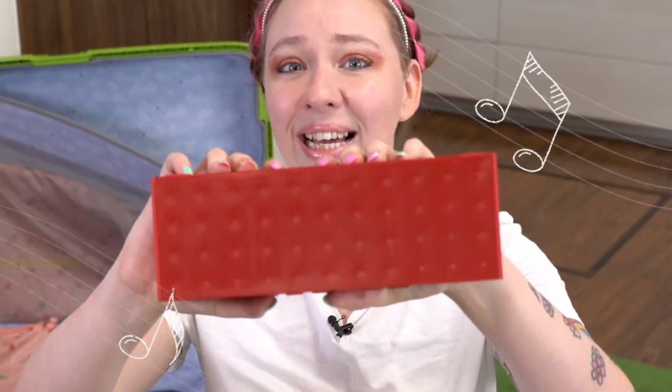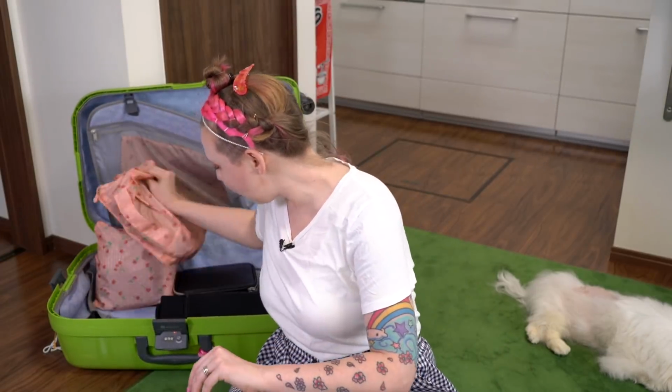I feel like we've left underwear behind. We've forgotten our coffee things, but the jam box has made it with us everywhere we go. Music! You ruin it with your underwear.